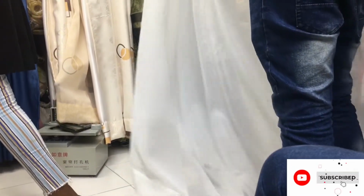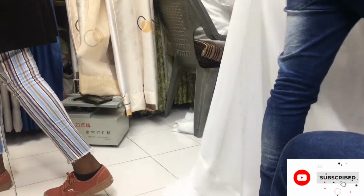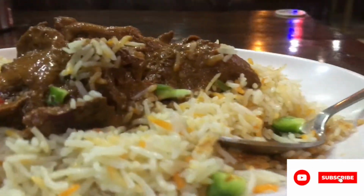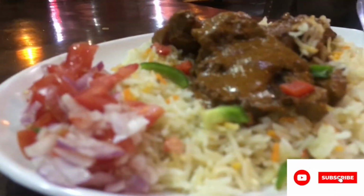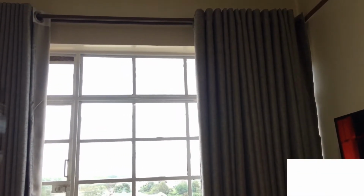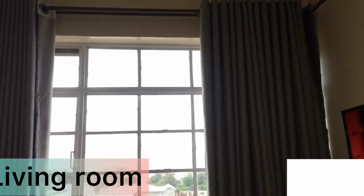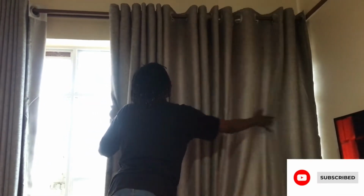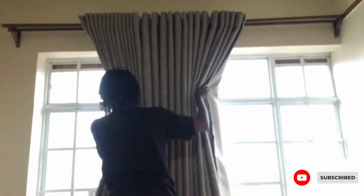So for the design, I went for the pocket pull. As it's being sewn, I went for the pocket pull. Let's go have lunch. I had biryani, chicken biryani, which wasn't as delicious as I expected. Let's go home. So we're home. Let's unpack. This is what the living room window looks like at the moment. Yes. So this is a new house. We moved and I'm loving this new house because it's giving me space to experiment.